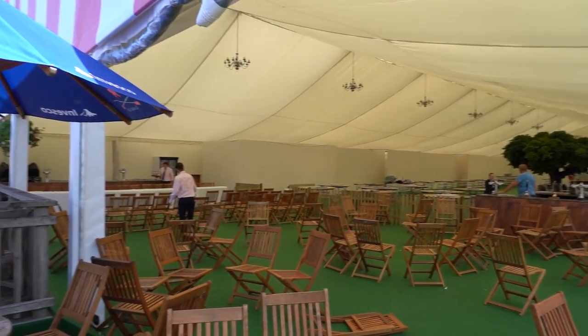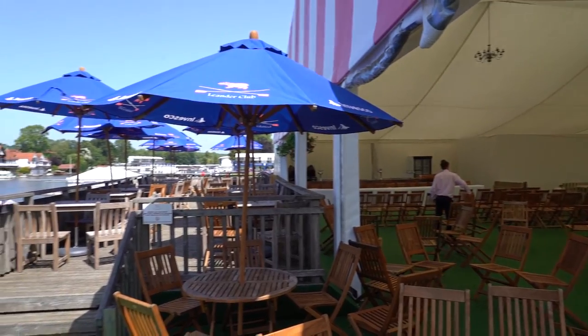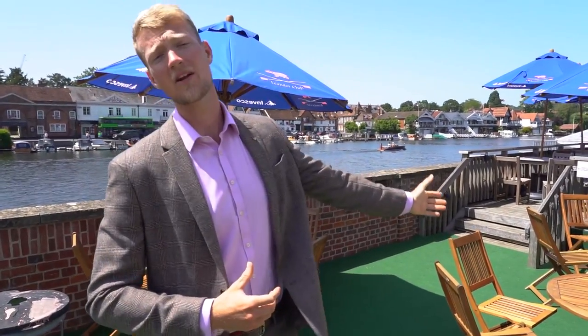But now it is time to go chill out on the balcony here to my left, to your right. Enjoy a little bit more recovery, enjoy the sun on this lovely day and the view of the river as everyone is preparing for Henley Royal Regatta itself.